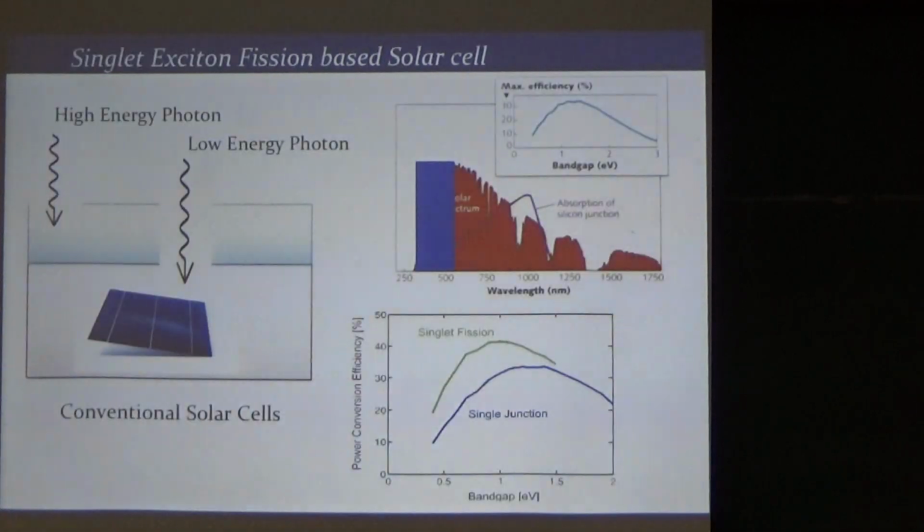So you are talking about taking a high energy photon and splitting it into multiple excitons so they can be collected at the silicon. Okay, so that way we can boost the conversion. Yes, sort of.